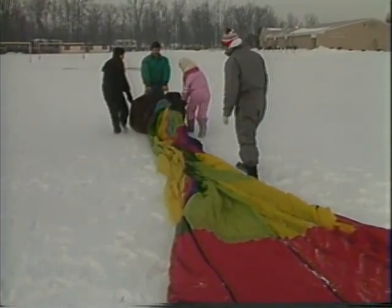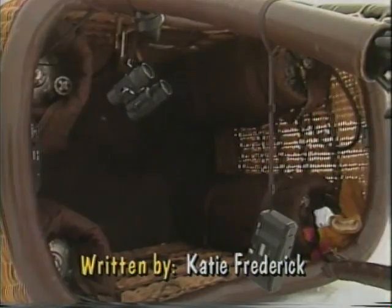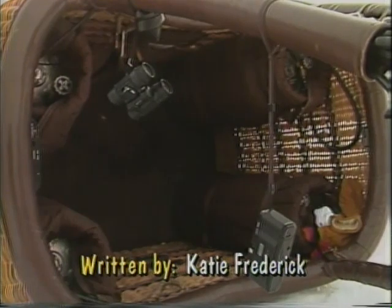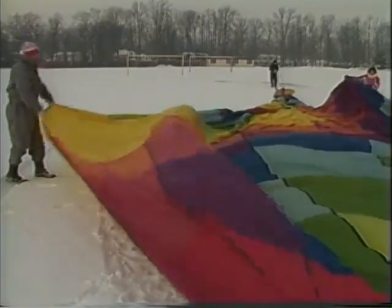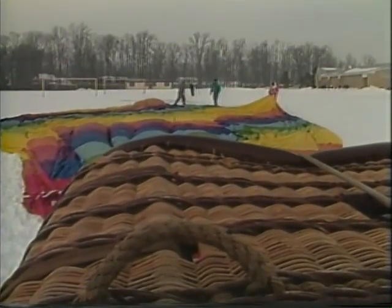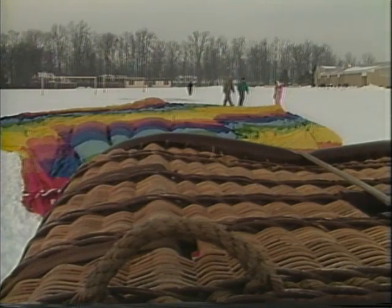Well, the balloon is divided into two parts, specifically what they call the gondola or the basket. That's made of wicker. And the envelope, that's the big part that you see the most of when it's flying through the air, we call it the bag or the envelope, that's made of ripstop nylon.